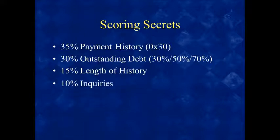Now, the next thing we want to talk about are inquiries. Now, I know you've heard that the more times your credit is pulled, the more negative impact it has. That is true. Up to 10% of your credit score can be impacted by credit inquiries. So it's important that you not just run around giving out your Social Security number, which is not a good idea anyway, so that just anybody can pull your credit. It's very important that you only have inquiries when necessary.